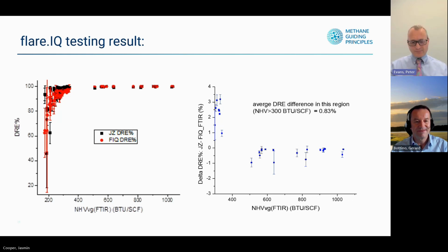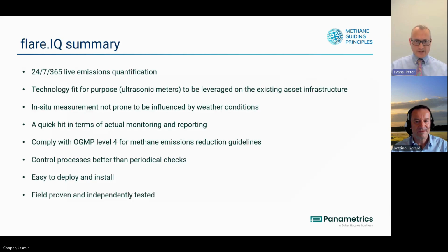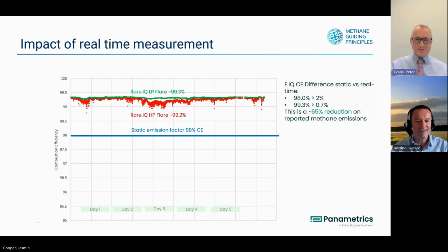If you go to the last slide, what you're then seeing is an example of one of these tracks. This is from one of our operated facilities. Oh, go back to that, that's the one.